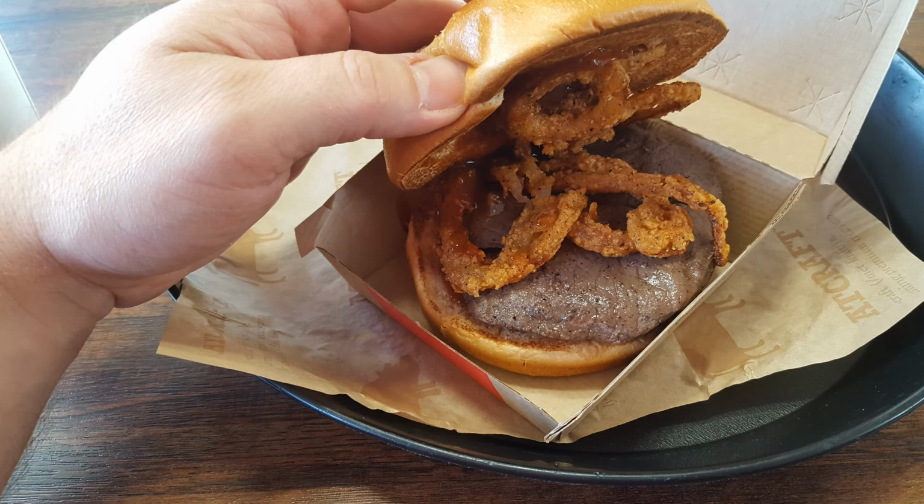I think it was okay. It was better than I would have expected for a fast food venison sandwich. But I don't know, my final opinion is kind of weird. That's it.